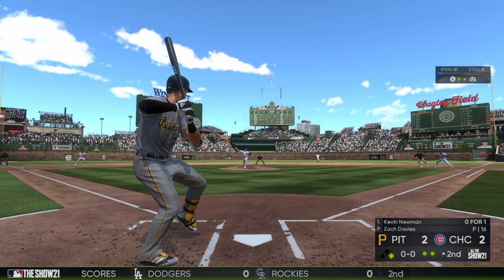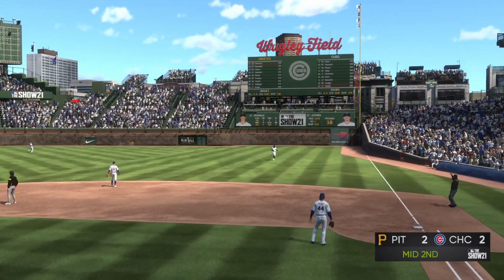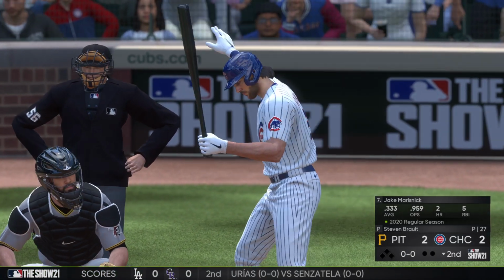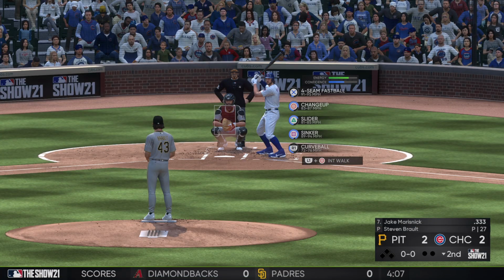He's ready. Here's the first pitch. Swing and a liner. But a little unlucky there as it's hit right to him in right field. Last half of the second set to go. And at the plate will be the speedy outfielder, Jake Marisnick.